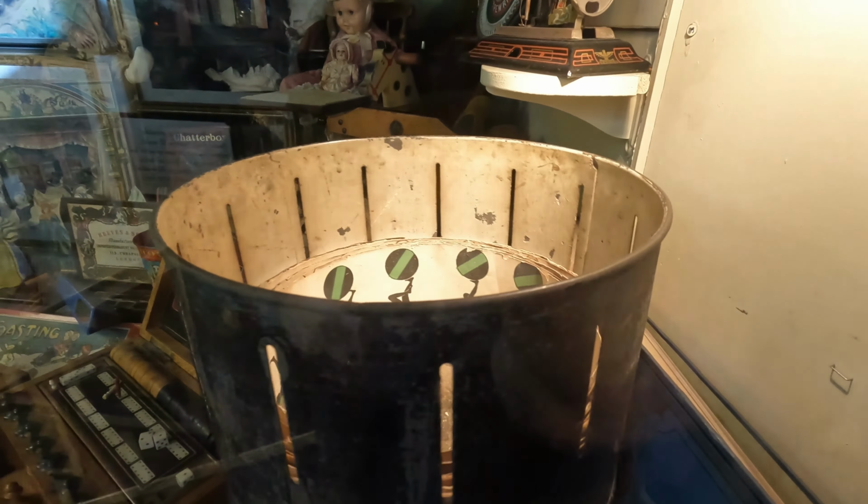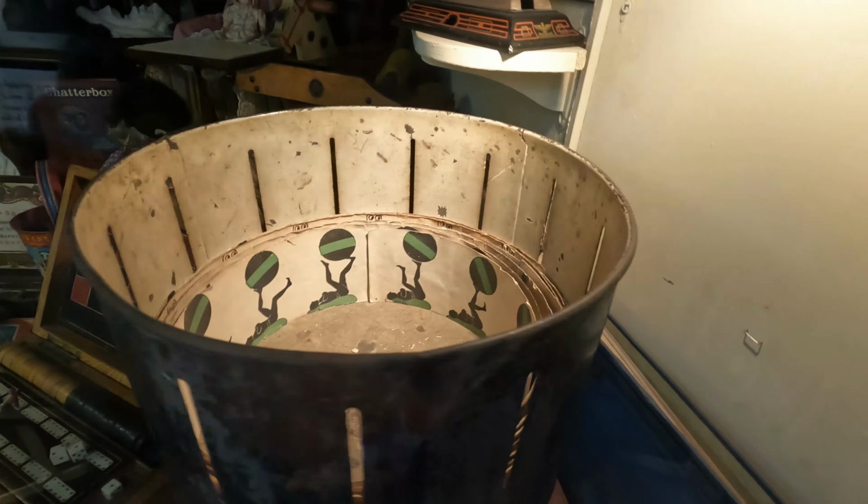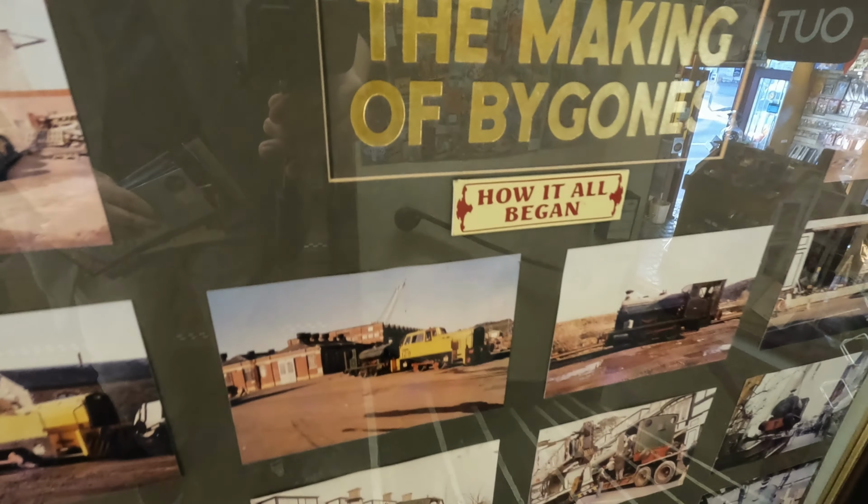Oh, that's neat. What have I got upstairs to turn on? Oh, that's cool. Oh, we can squeeze it in somewhere.